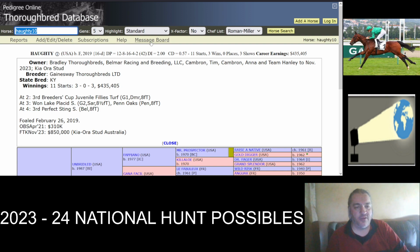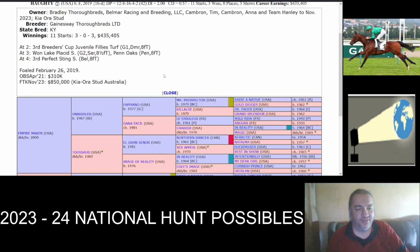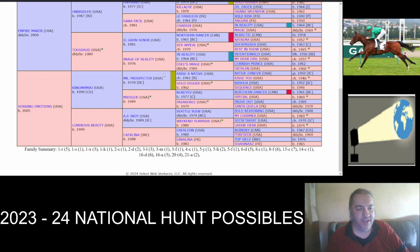Haughty is an interesting one that's going round quite later. This one only foaled in 2019. Sold for nearly $1 million to Kiora Stud in Australia to go and breed out in Australia. I wonder if I'll be able to remember it. That's the question. Winner of 3 of 11 starts, placed in 6 of 11, $435,000, sired by Empire Maker.